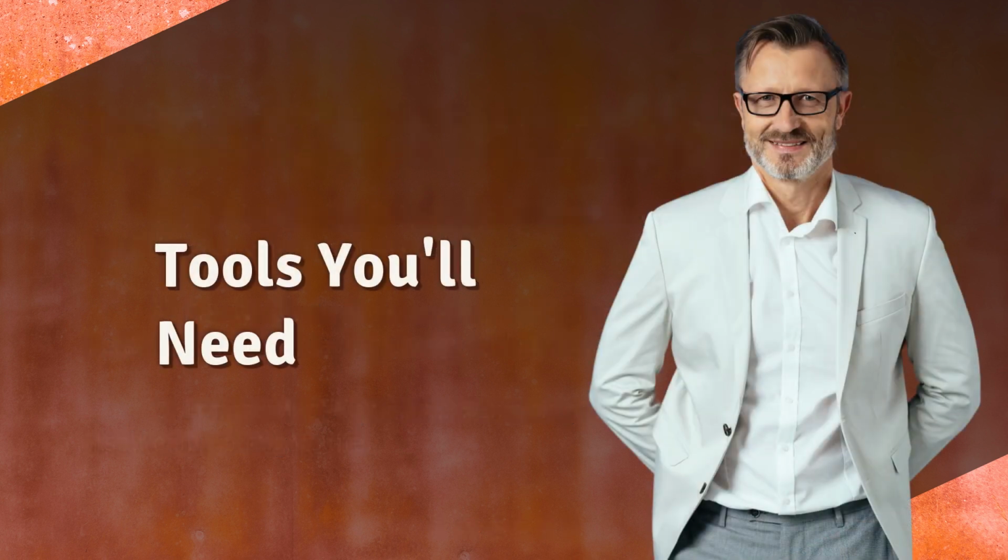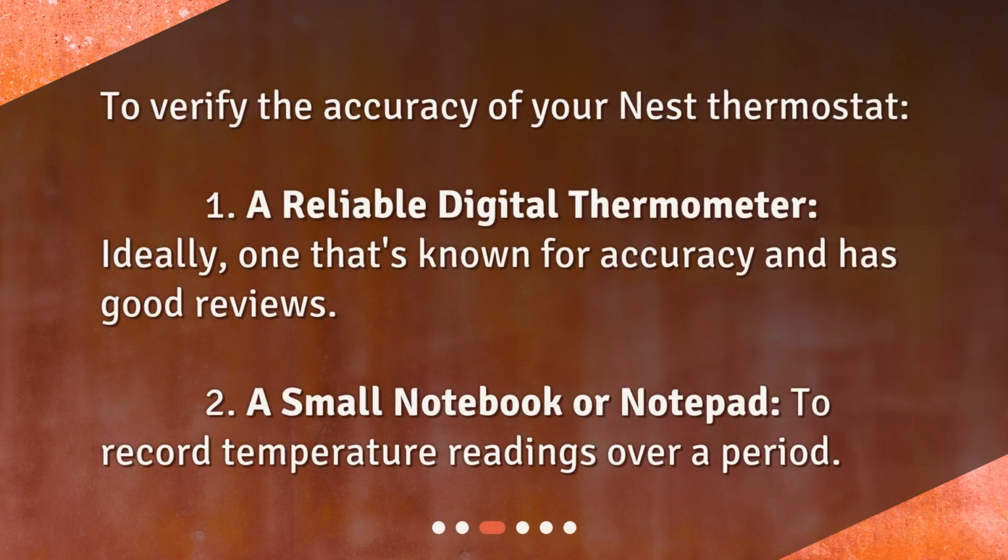Tools you'll need. To verify the accuracy of your Nest thermostat: 1. A reliable digital thermometer. Ideally, one that's known for accuracy and has good reviews. 2. A small notebook or notepad to record temperature readings over a period.